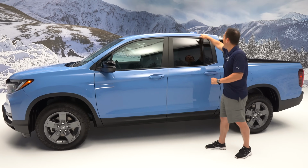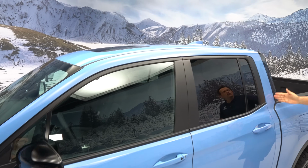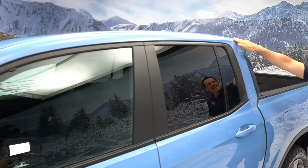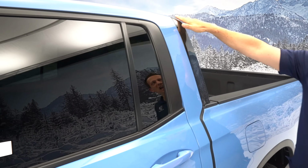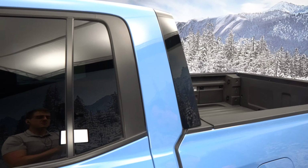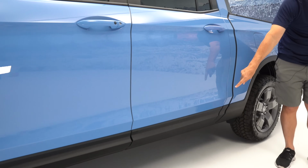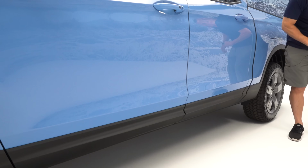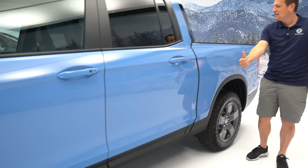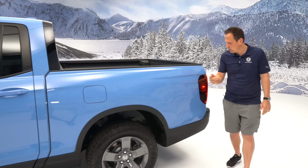Now up top, I love the way they do the cab design. And then you'll notice how you have this gloss black extender. This is for aerodynamics, air that comes off the side of the cab. Down below, you do have, of course, your flat black to help protect as you're going off-road. And then coming down the side of the bed, this is where Honda was bringing it first in a lot of different ways. And let me show you as we swing around the back.